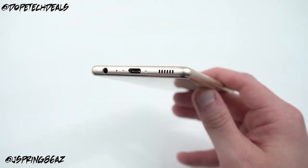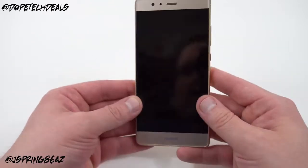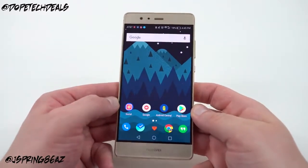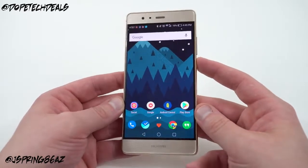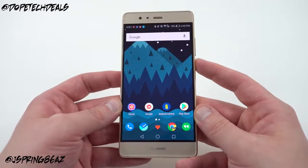The speaker here, which is on the bottom, is actually quite loud for a phone with a bottom-firing speaker. Overall, a great job by Huawei. They just couldn't quite get into those top 2 spots, but definitely a solid pick here at the 3rd spot. It's also a smaller phone at only 5 inches, so if you're looking for a more compact phone than the S7 Edge or the OnePlus 3, here at the 3rd spot, you'll definitely find it.